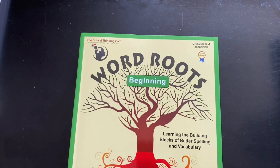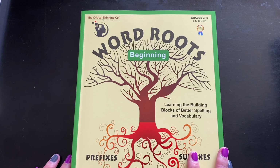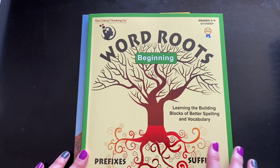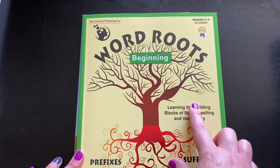Vocabulary and spelling. This kid is a natural speller. So we're not doing a specific spelling curriculum. She just happens to be really good at it. And we're going to use word roots, which I also think will help not just with studying vocabulary, but also learning how to spell it.